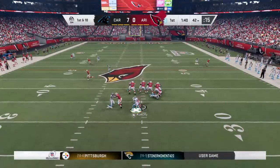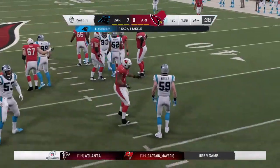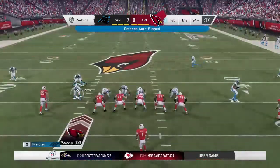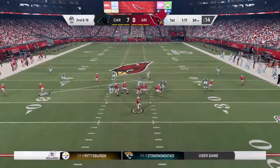Throwing on first down is Murray. Nowhere to escape, and he goes down. Luke Kuechly. The blitz works to perfection as he gets in there to dump him for a loss of 8. Gotta imagine the pass rush will be equally intense here on second down following the sack.